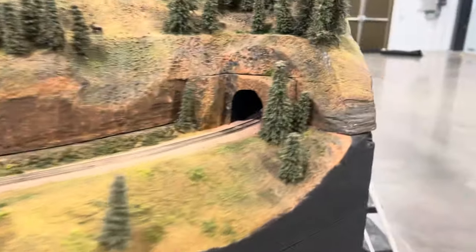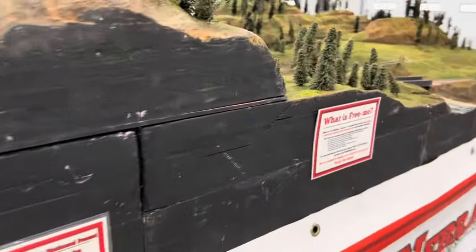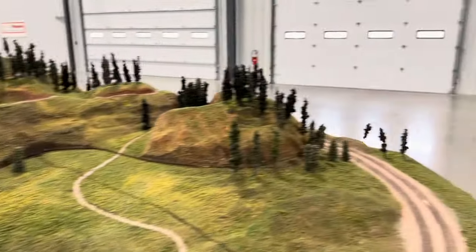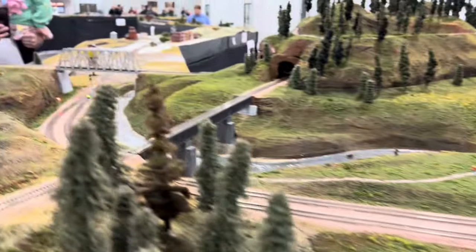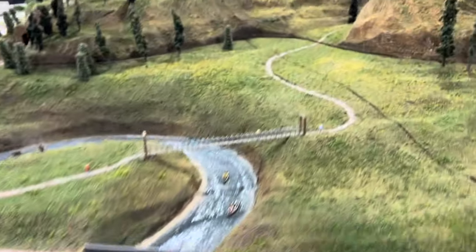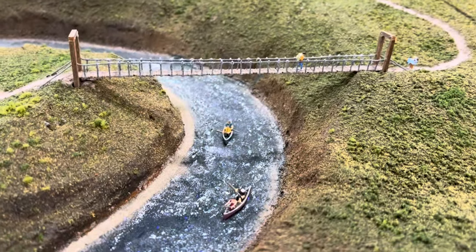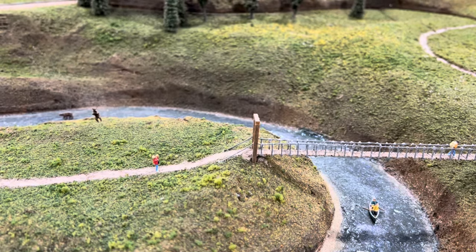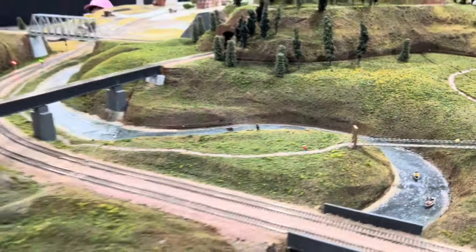This way. Back through that way. There's a big figure eight. It comes back around. And I notice this. Got little people down there doing some rafting. People out for a walk. Amazing detail.